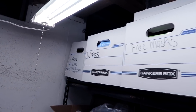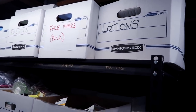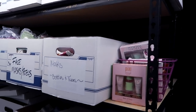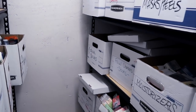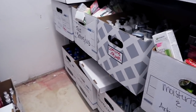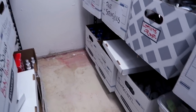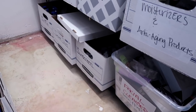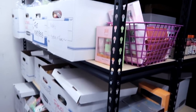And then just across from there, things like facial wipes, face masks that are in bulk, meaning lots of face masks that are maybe 5 or more, lotions, more masks and face peels, facial scrubs, cleanser sticks, moisturizers, face creams, anti-aging, lotions that are pump style lotions, facial serums, face clays. And then down here at the bottom, we have things like sunscreen, different kinds of aloe vera gel, tanning, facial cleansers. So all of those kind of items are grouped together as best as we could.